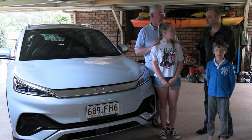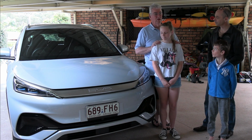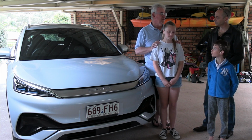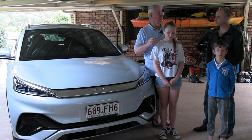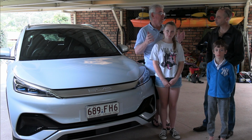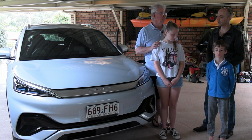So, Mel, you've got the BYD Atto 3. Which model did you decide on? I got the long range version. I thought, well, for resale value, eventually, not many people will be interested in short range. Yep. Probably the long range, and by then, battery technology will have improved, where long range will become the norm rather than the exception, which is what it is now. Yeah, definitely. I think the longer range one is definitely going to be more attractive.